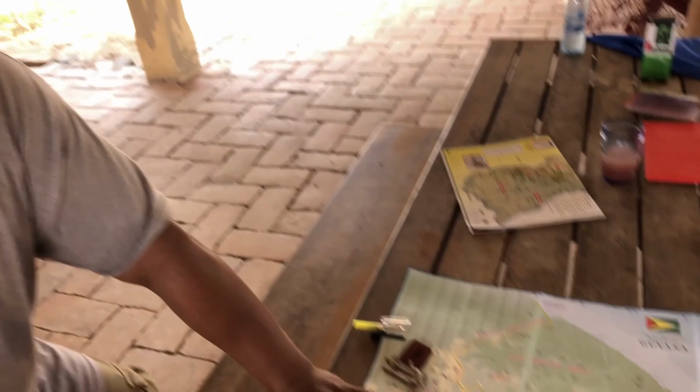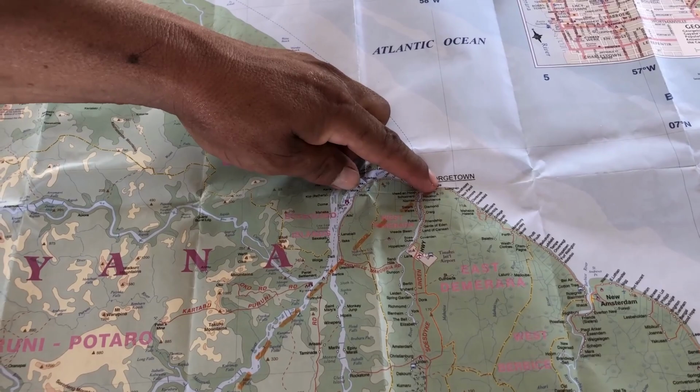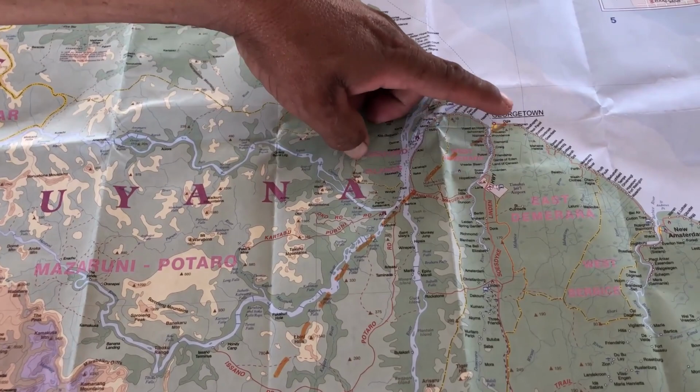I'm reintroducing Gary Sway, our leader and guide for our trip. He's going to show us on the map our itinerary. We started in Georgetown, the capital city of Guyana. We took the plane there at the Ogle Airport, and we flew all the way over the Demerara River, over the Essequibo River.